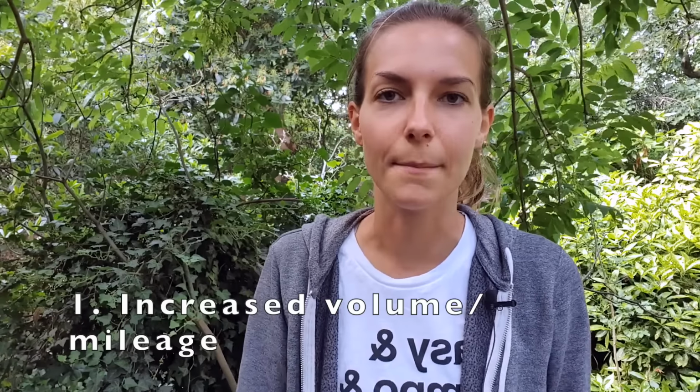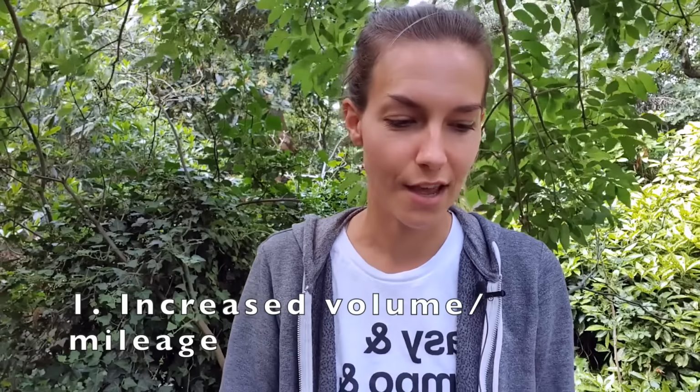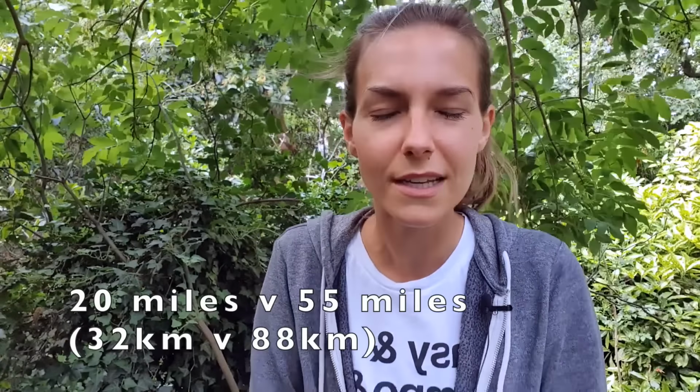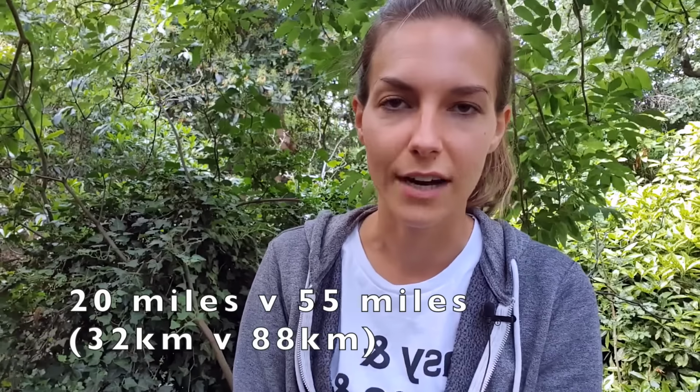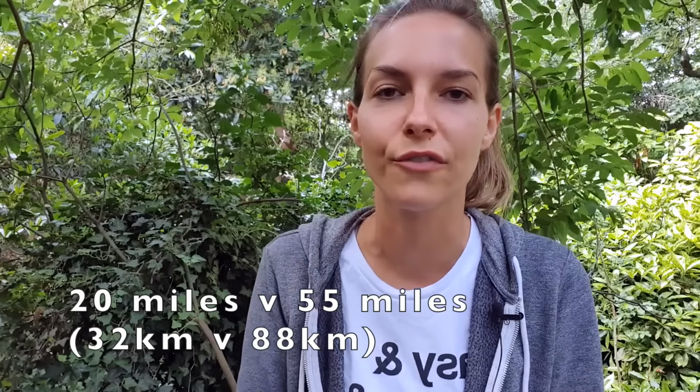So the first one's probably quite an obvious one, but I massively increased my mileage, my volume, and devoted a lot more time to running. When I was training for Edinburgh in 2015, I was running maybe about 20 miles a week. And then compared to when I did my Frankfurt block, that was about 55 miles a week, and just running more frequently as well. So I was running 2 to 3 times a week when I was training for Edinburgh, and then about 6 times a week when I was training for Frankfurt. So increased volume and increased frequency.